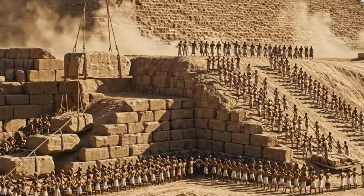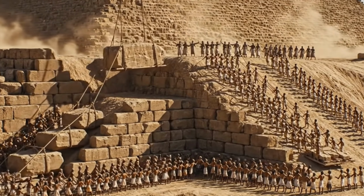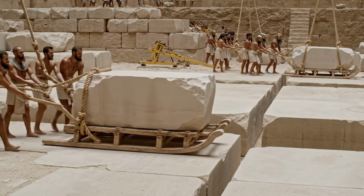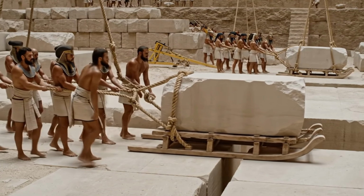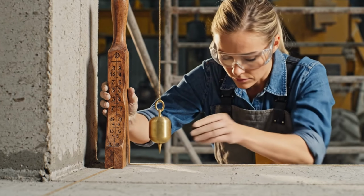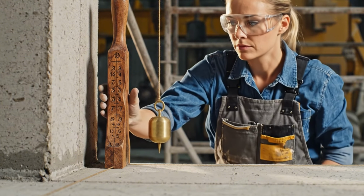Now the true test begins, placing 2.3 million blocks with precision, all by human hand and eye. Each block hauled up the ramp by human teams. No forklifts, no cranes, just muscle and rope. Surveyors checked every angle with tools they carved themselves, human precision guiding every placement.